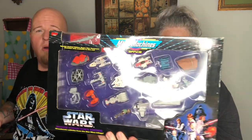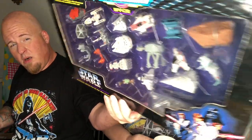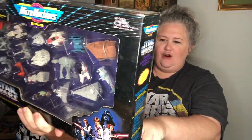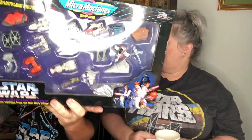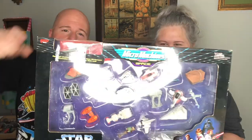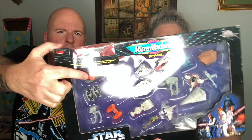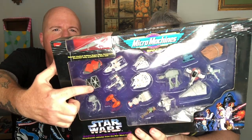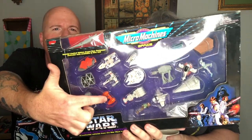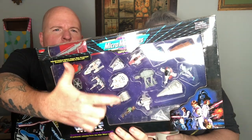Micro Machines, Star Wars. This is all the ships, and you've got some AT-AT Walker. And look, this says only available in this set: Super Star Destroyer, the Executor. There's the Executor up there. This is sweet. It's got Jawa Sandcrawler, Chicken Walker, TIE Fighter, X-Wing, Cloud City. I think that's a Y-Wing. I'm trying to look at it in the reflection. Millennium Falcon, obviously.